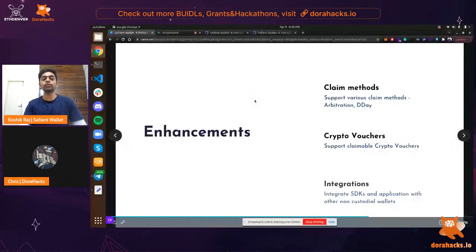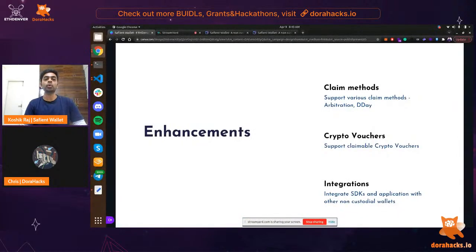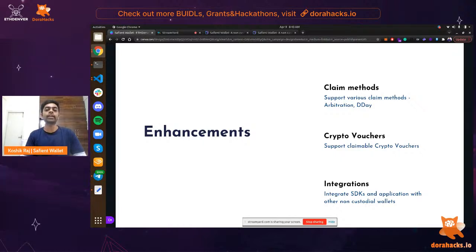Just to add a few more things that we are working on post hackathon as enhancements: supporting multiple claim methods, as currently we only have signaling. We want to support arbitration, which is already there in our protocol, and the D-Day method, where at a certain exact date they will get access to it. We also want to integrate crypto vouchers, a non-custodial way of giving crypto vouchers to users. We can use the same wallet application to do that.